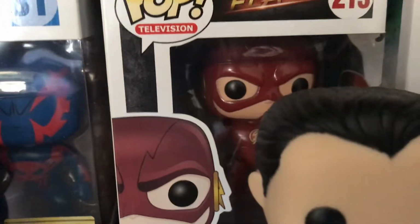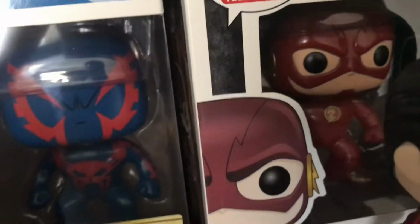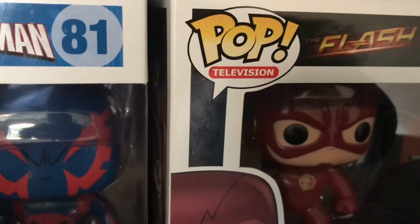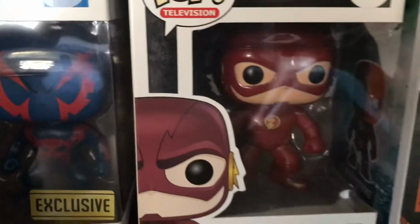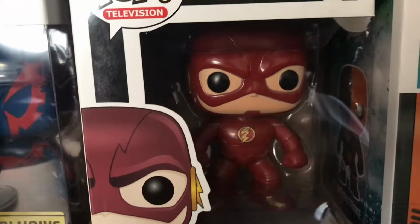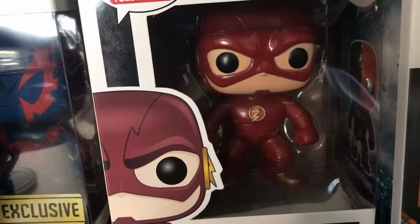Then behind Superman, we've got the Flash Season 1 suit. So I was actually a huge fan of the Flash Season 1 suit. I thought it looked really cool. It was really different from the comics, but I thought it worked. And you can see that I have the pop here. Now the pop, though, I'm not a huge fan of. It looks very plain and very uniform. It just looks like a whole bunch of red.